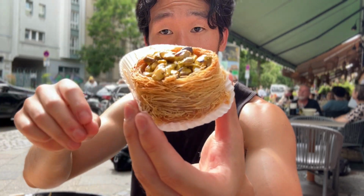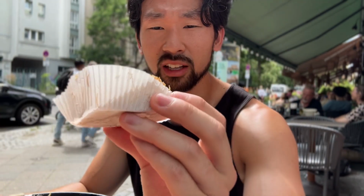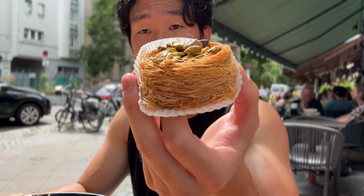And then I've also never had this before. It caught my eye because it kind of looked like a straight up bird's nest, which I think it is called that. I think it's Buga nest. It's like pistachio, kind of like a baklava. We'll see how this tastes, so we'll get to it.